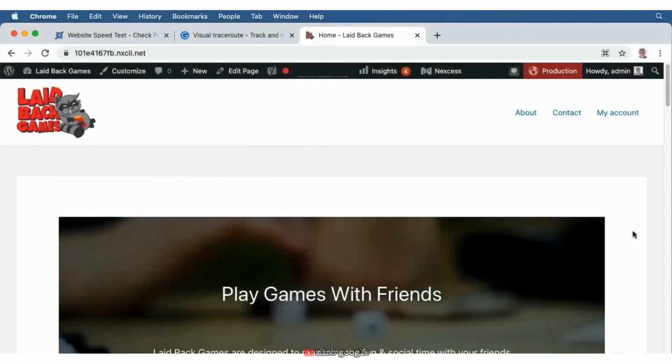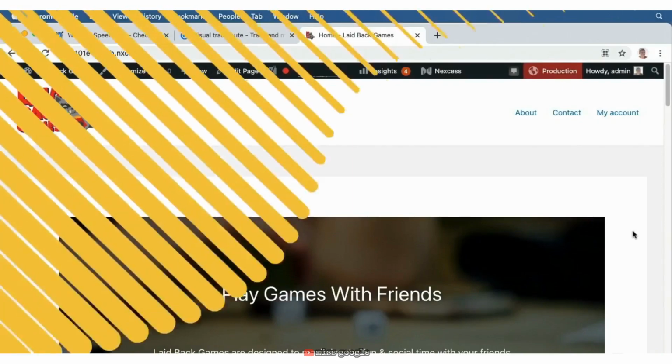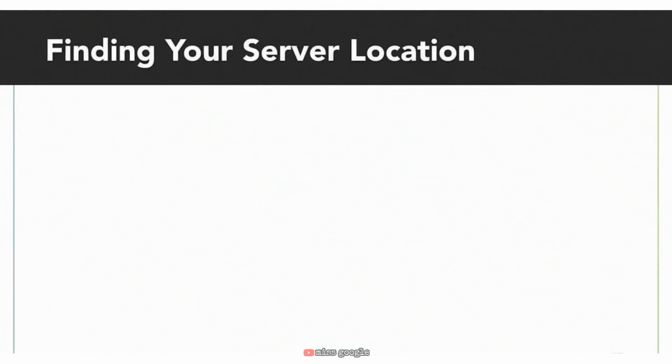You probably don't know this, but board games are very popular in the United States and in Europe, so I definitely want to have my board game website in one of those two places. If you don't know where your server is located, you can find out with one of two methods. Number one is to contact your web host. This is probably the easiest method. I did it just before this video, and it took about 4 minutes.